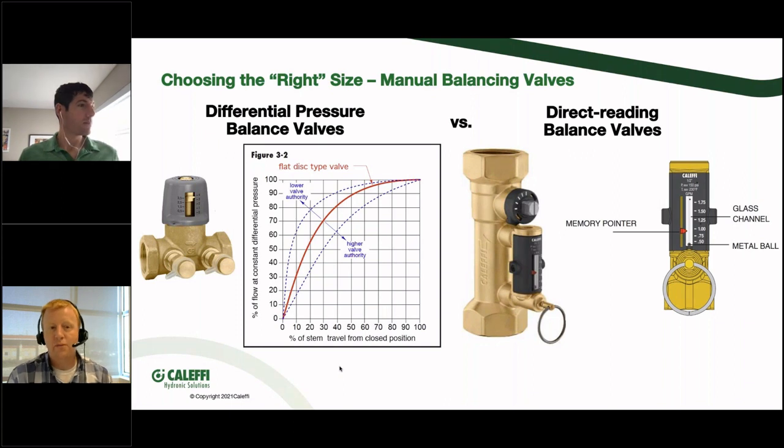And one of the biggest problems we run into with this type of application, or balancing valves in general, or any type of valve for that matter, is people just want to size it based on pipe size. And that's not always the case. So when you're looking at your differential pressure type balancing valves, or as Kevin referred to them, your pressure dependent type balancing valves, you really have equal potential for trouble in either scenario if you are under or oversizing them. If undersized, the valve will have to be near closed in order to have any control over the circuit, and this typically leads to very unstable operation.